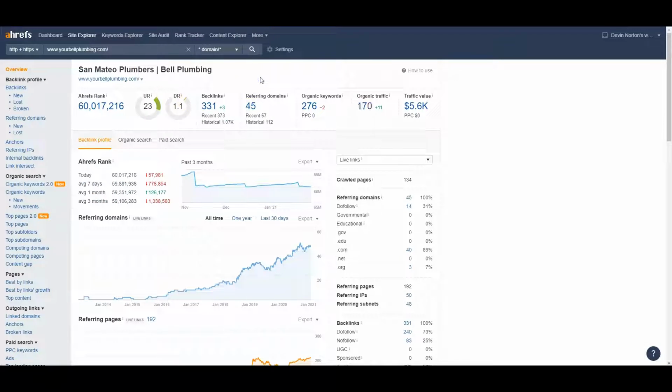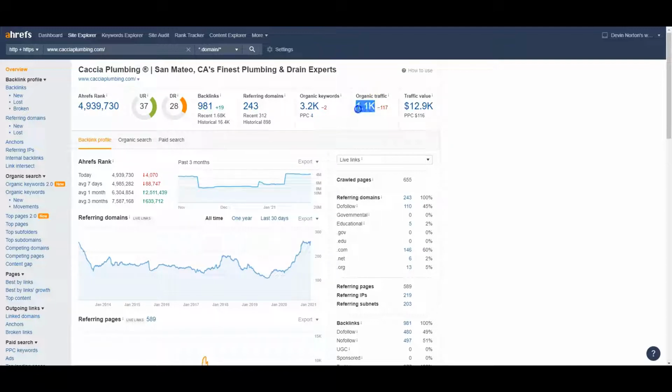If you end up beating them in content and you beat them in backlinks and you take their organic ranking, which means you take their organic traffic, you're currently sitting at 170 organic traffic. And keep in mind, I know a lot of that's business because people don't look up plumbing for fun. They look it up when they need help. So you're probably getting good business from this. But imagine having 1.1 thousand people of qualified customers looking at your website. It's a lot more business, right? It's another reason why you want to do this, and you can do this for free.